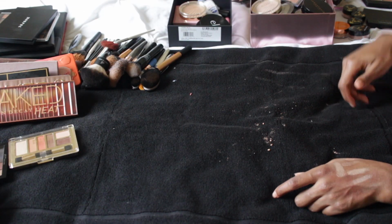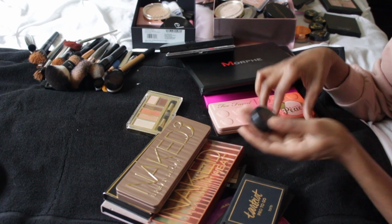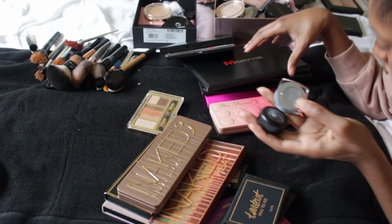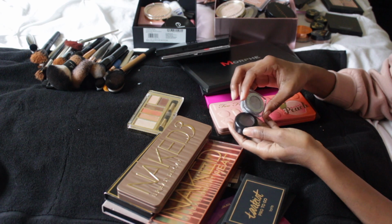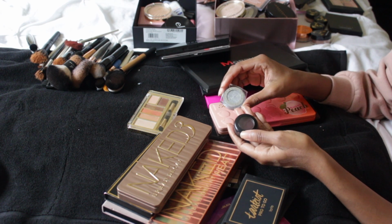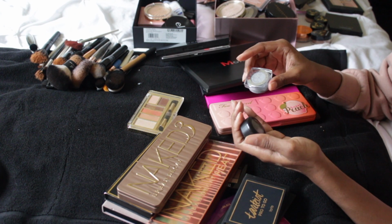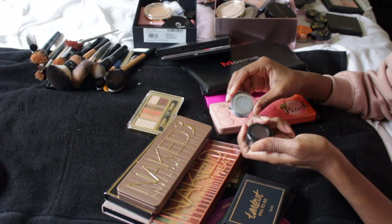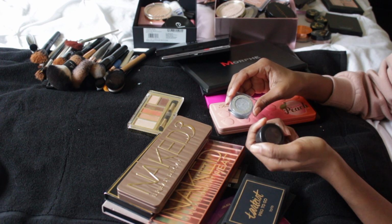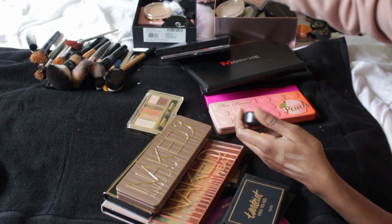Okay, next I'm going to move on to eyeshadows. So let's get started. I have only two single eyeshadows. I have this L'Oreal Infallible eyeshadow in the shade Silver Sky. I hate this. I absolutely hate this. I need to find a really good silver eyeshadow. I don't have any silver. I do want silver. So yeah, I need to get some more silver, but I hate this, so I'm going to get rid of it.